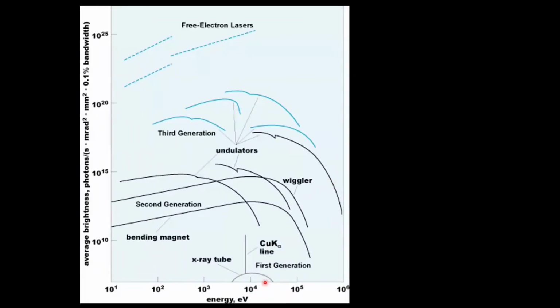This is a comparison of the X-ray emission from an X-ray tube, a copper X-ray tube, which is essentially monochromatic. So it's monochromatic with a background, but it's essentially monochromatic. With 2nd generation machines, which are now retired, such as the oldest Brazilian one, which is now retired. But we can see here some advantages.